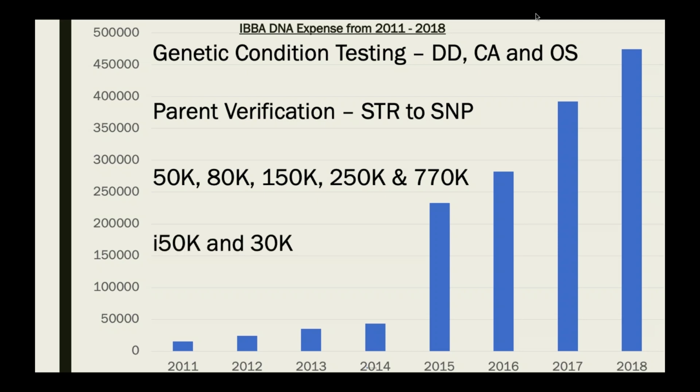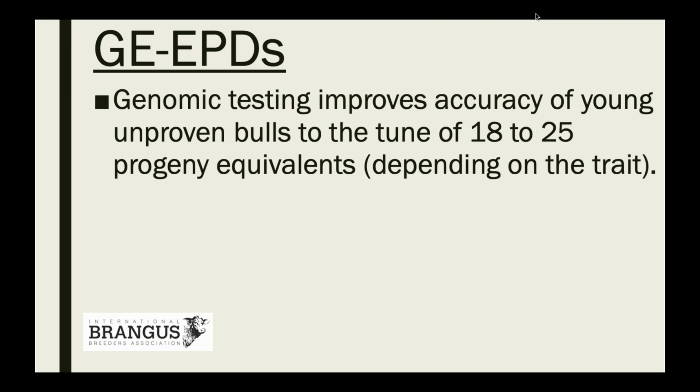I think the biggest increase we saw was in late 2017, moving into 2018, when we saw some reduced panels that allowed us to lower the price. Therefore, more seed stock breeders could be utilizing the tool. Now we impute this I-50K and this ULD or 30K up to the 50K we're currently using in genomic enhanced EPDs. And I think this is what's driven genomics in the industry, not just for our breed, but across all that we look at.